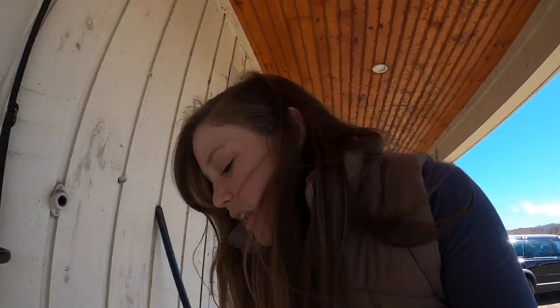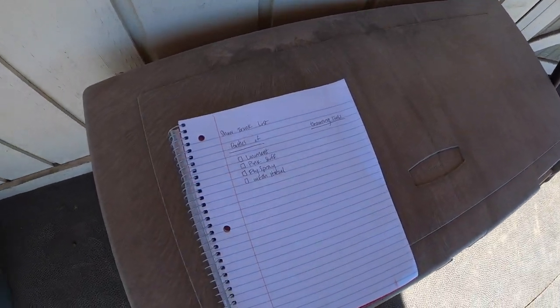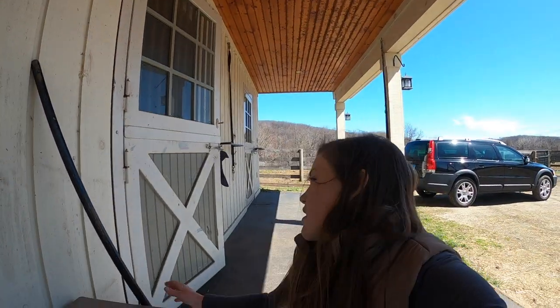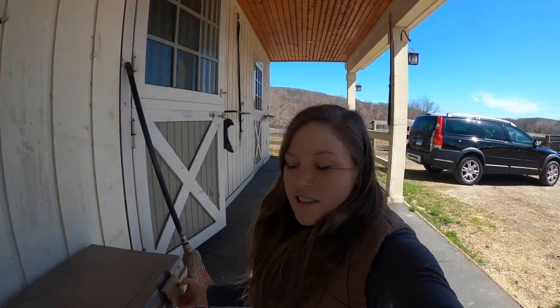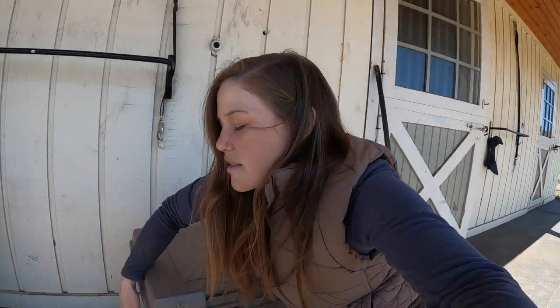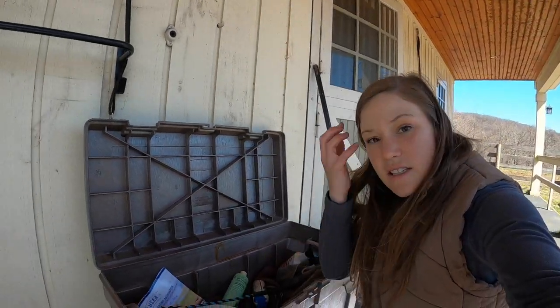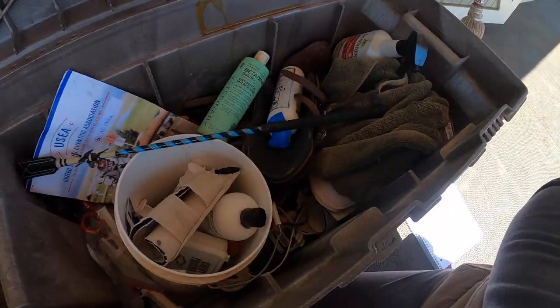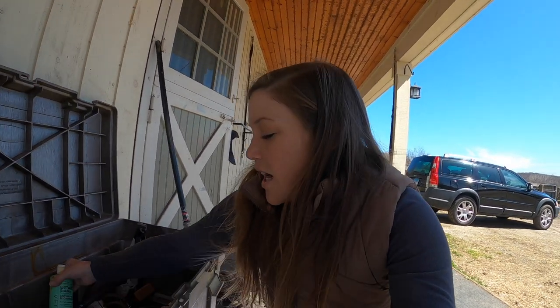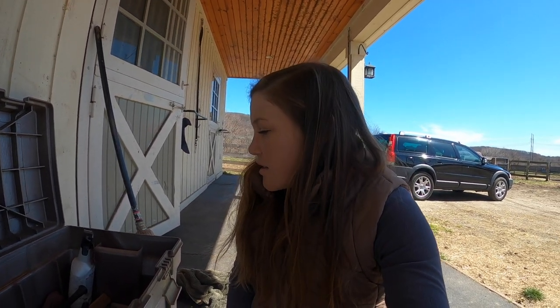So I am currently starting my list of things that are important to have in my show trunk and what I need to replenish stock of, which is just one of the other organization tasks I wanted to do today. So this is our designated trailer trunk. It's clearly a mess right now and not organized whatsoever. Typically I keep a first aid kit and clean brushes and all of the supplies that I'm gonna need potentially at a horse show and stuff like that.